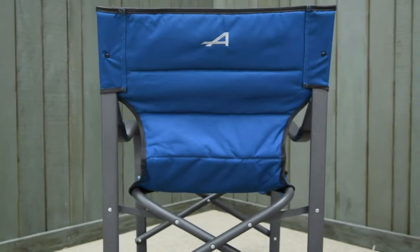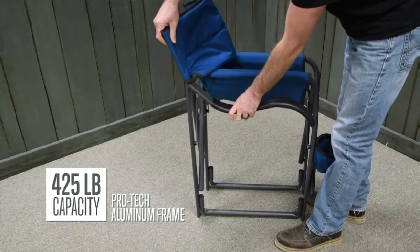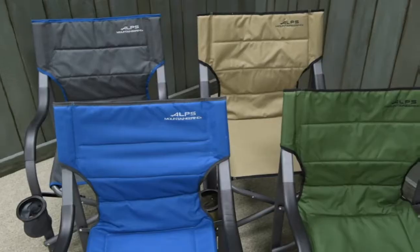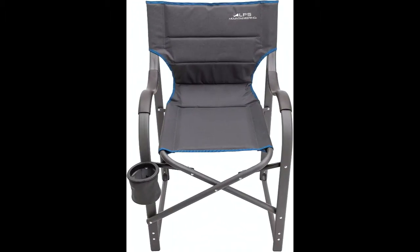With the ALPS Mountaineering Camp Chair, you don't feel like you are sitting in a sling because you have proper armrests and tall back support. The only downside is that it doesn't fold down to be very compact, so you will have to have the space to bring this camping with you. Overall, this chair is great quality and will last you for years.